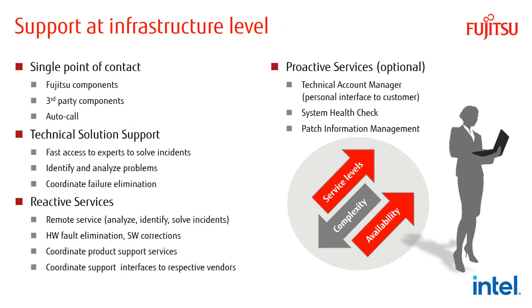There are various service level options for reactive and proactive services, which differ in service scope, response time, recovery time, and likewise the frequency of proactive services can be defined by the customer. And due to Fujitsu's global capabilities, support services can even be delivered consistently across geographic borders and globally.